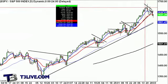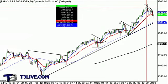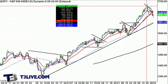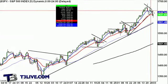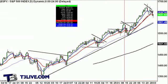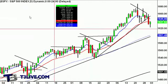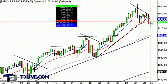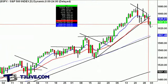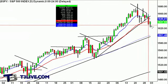Here's your outside day from last Wednesday. From here, we put a high in at 1687, wound up getting a 3.3 or so % move down to the 21-day, and then we put in this range, and then you look very closely at what transpired today. You had a bit of follow through first because we opened up, and then we went through yesterday's low of 1630, and we put a new low in at 1622.